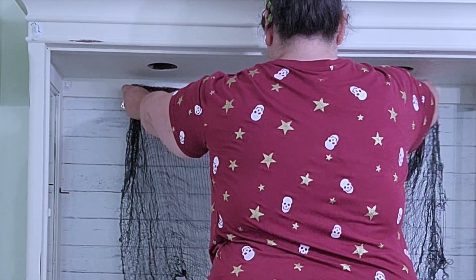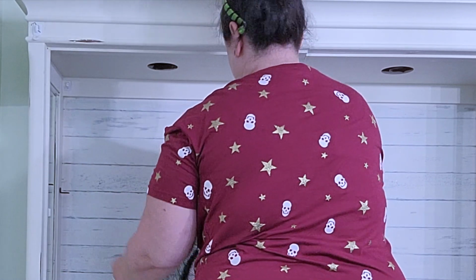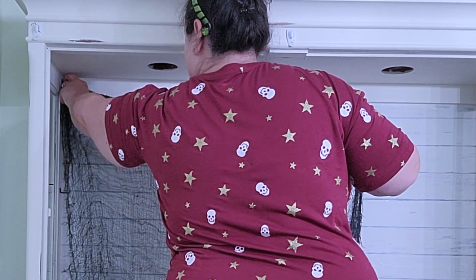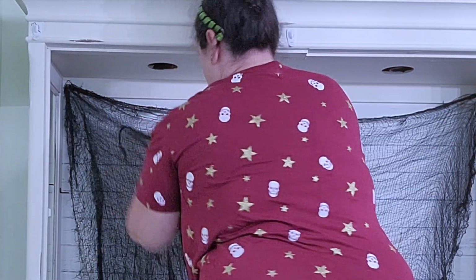So now we're going to move to the dining room and we are going to start off at the hutch. Now I decided to do the same thing on this hutch, but this is the only thing that I kept the same from last year. So if you just watched my decorating marathon, just don't worry, I do switch it up a little bit, so hang with me.